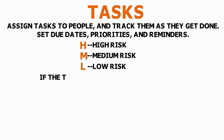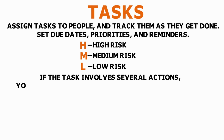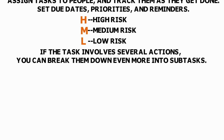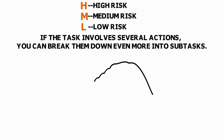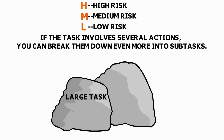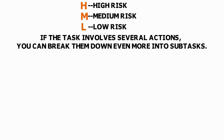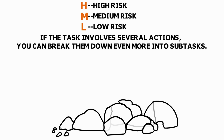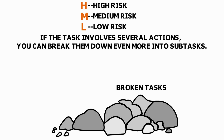So if the task involves several actions, for example, you can break them down into smaller tasks, into subtasks, into cluster tasks. And task owners can spend time logging hours, logging priorities manually or by using a timer, no matter what. It is important to really go back to the task management aspect of project management, because it allows you to cut cost.